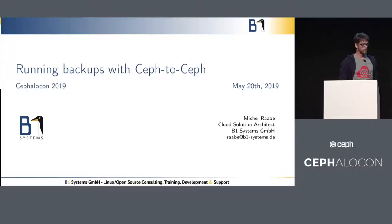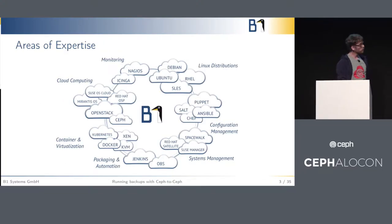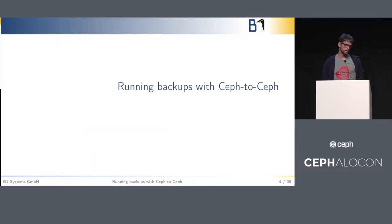My talk is about running backups with Ceph-to-Ceph. I'm working for B1 Systems, located in Germany, around 120 people. My part is more or less the cloud computing stuff, so all the OpenStack and Ceph installations and workshops. While talking to customers, the idea came for this talk, because in every workshop I did, there's one minute where you can hear the needle falling on the floor and nobody says anything. And that's when we come to backups for Ceph and with Ceph.